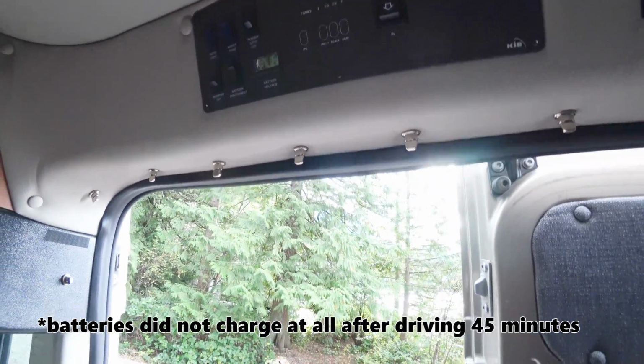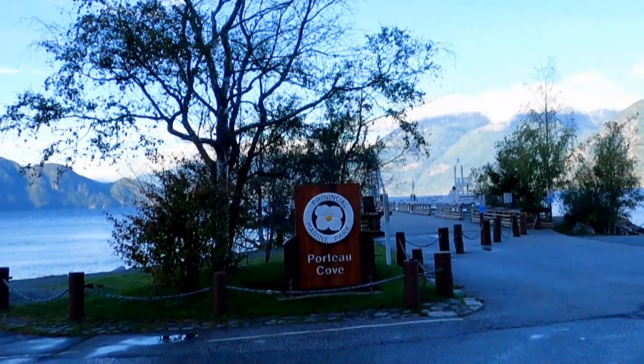No problem. Hi everyone. So we're out here on a Sunday of late October and we're just enjoying the last of the afternoon sun here at Porteau Cove Provincial Park. We come here often in the winter because we can often get a spot right on the ocean like this. It's typically mild and we can plug in, so we can use an electric heater rather than our furnace.